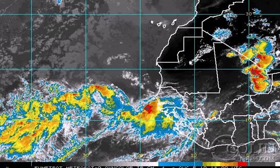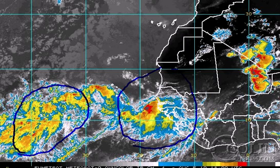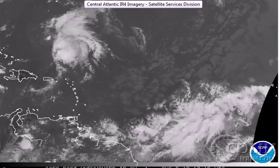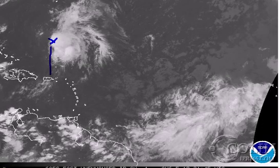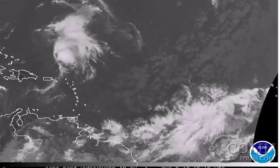Now, taking a look in the central Atlantic, you can see we do have this large area of thunderstorm activity. And then in the eastern Atlantic we have a tropical wave, and then more waves getting ready to move off. As a matter of fact, the central Atlantic satellite imagery gives you a good idea of where Colin is in relation to Puerto Rico and the U.S. Virgin Islands, as well as the Bahamas and Bermuda. You can see it ended up between Bermuda and the Bahamas, as predicted for a long time. Just definitely a turnout to see now.